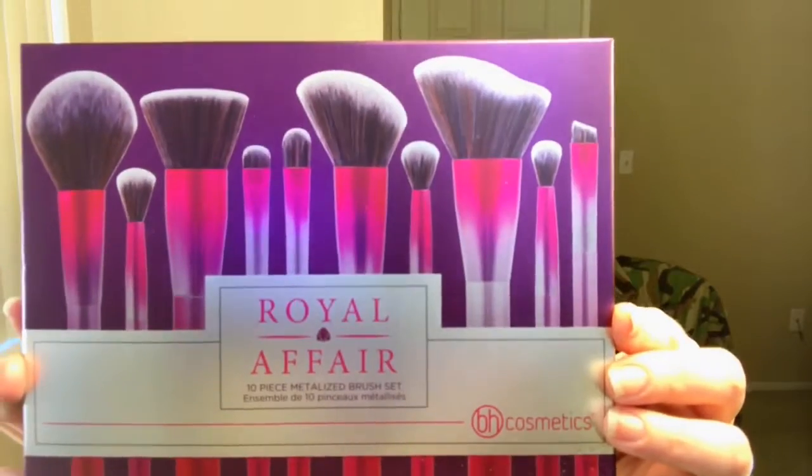I'm gonna prime my face with Wet n Wild Photo Focus Primer. I actually like this stuff. Last time I used it, I didn't think I liked it. I'm going to be using these new brushes and trying them out unless I suck. I got it from BHCOSMETICS.